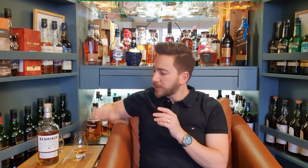Okay, I agree with you guys. I think it does benefit from some water. 46%, normally you don't put water in there, but I think this one definitely benefits from it, especially the palate and the finish. The nose, I preferred it previously.